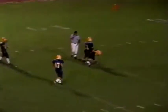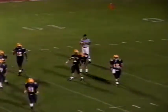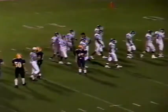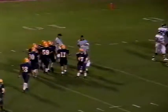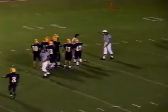There's the snap. It's perfect. Gray with a quick kick. Gets away a knuckleball. And everybody gets away. Maynard vacates. Smyrna will down it at about the 15-yard line. No return. 43 yards on the punt by Sonny Gray. And Lebanon has held Smyrna on the Bulldogs' first possession of the second half. 7:28 to go in the 3rd. Blue Devils trail 21-14 to the defending state champs.